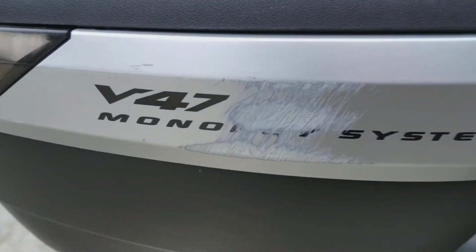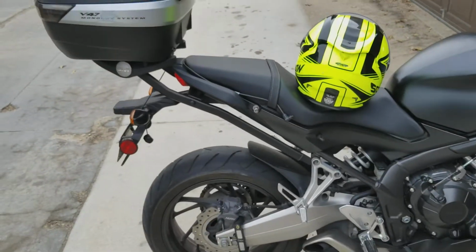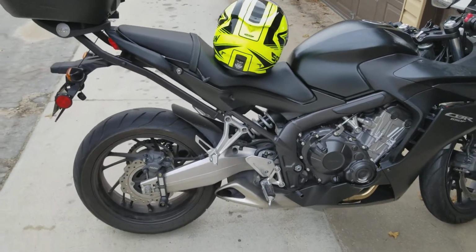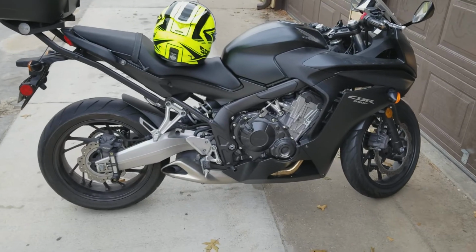And then this thing actually held up pretty good, pretty sturdy, well worth the money. I like it. I put both of my helmets in there while I'm traveling and stuff. I actually took this on a 500-mile trip. Not the most comfortable bike, but it gets you there.